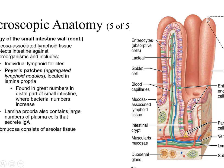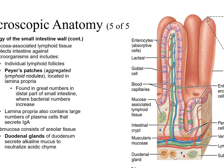Now, the submucosa of your intestine is made up of areolar connective tissue. There are also duodenal glands, mostly present in the duodenum. That's why you call them duodenal glands. The duodenum carries a lot of these because that's where the acidic chyme enters from the stomach. That's going to be their first step. Therefore, the duodenum is loaded with glands that produce alkaline mucus to neutralize the acidic chyme.